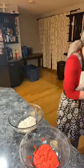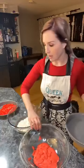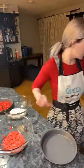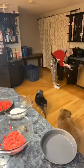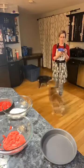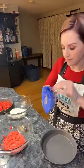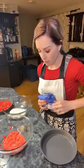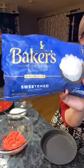Here is the coconut that we're gonna use for the McCormick recipe. And then for my grandma's recipe, we are just gonna use regular flaked coconut without any dye on it. This is the flaked coconut that I like to use that we get at the grocery store. Baker's coconut sweetened.